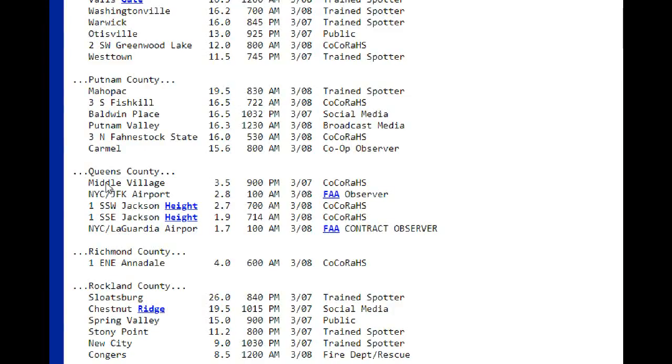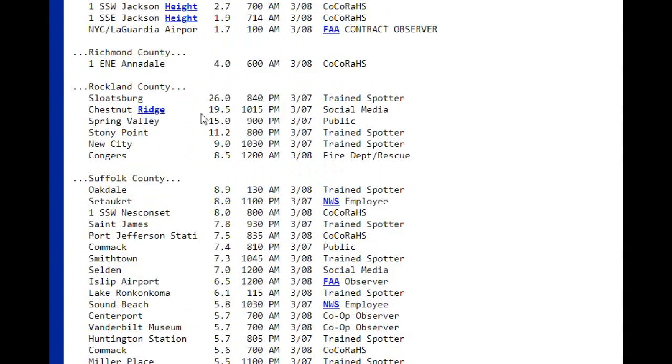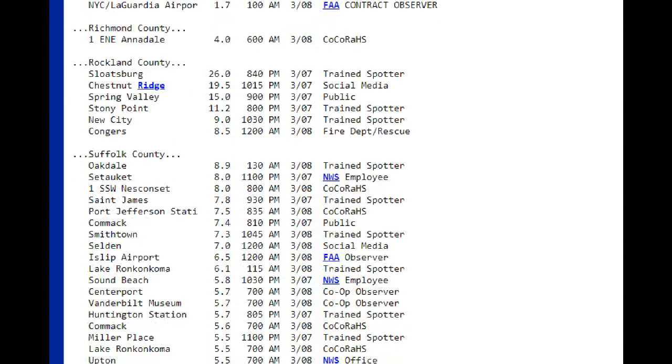But again, Queens, hardly anything, just a couple inches, 3.5 in Middle Village. Very little in Queens. Even Staten Island got a higher number because, again, Staten Island is less developed. There's only one report out of Staten Island that's 4 inches. And then Rockland County, upstate, 26 inches in Sloatsburg. Spring Valley, 15 inches. New City, 9 inches. So you can see the elevation has something to do with it, and the interior areas had something to do with it as well.